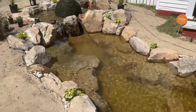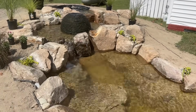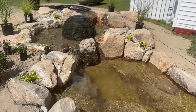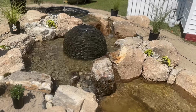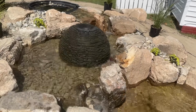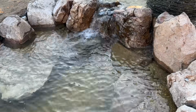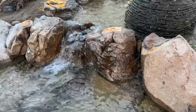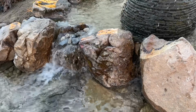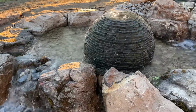Now I know what you must be thinking. John, you've been saying all along there's 4 waterfalls. I only see 3. Are you counting the sphere as its own waterfall? Well, I could, but no. There's another surprise one right in front of it. There's a small gap just in front of the sphere that's created another super cool little waterfall that, if I'm being honest, might be my favorite one out of all of them.